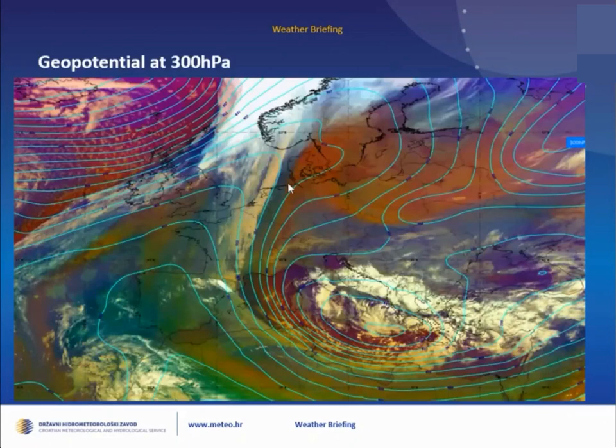Okay, so let's take a look at the geopotential height. It is going to help us to see where the upper level ridge and trough are. And as you can see this time, the ridge is really elongated. It goes over a bigger part of Europe, from Spain all the way to Scandinavia. And on the other hand, we have a trough over the eastern and southeastern part of Europe with a cutoff low a little bit to the south of Italy.